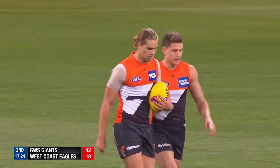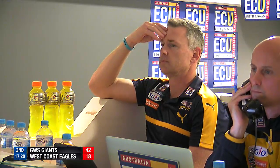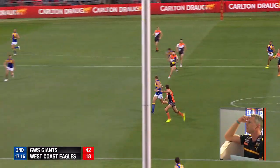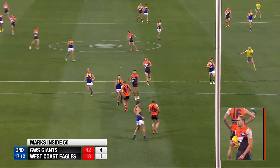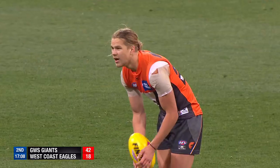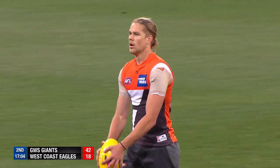Himmelberg marks unattended directly in front. And McGovern was sifting off, trying to read where the kick was going to go. You have a look at this here, through the middle of the ground. He changed the angle, Wilson, and McGovern was down the line waiting for a kick down the line. Himmelberg up the middle of the ground. Perfect play for this man here, but it was a great kick by Wilson.